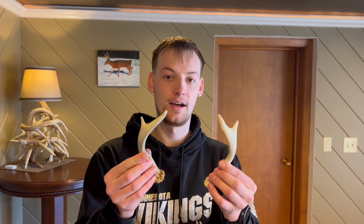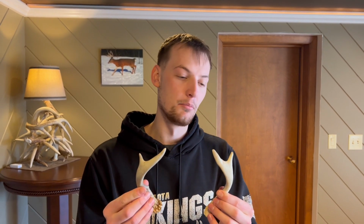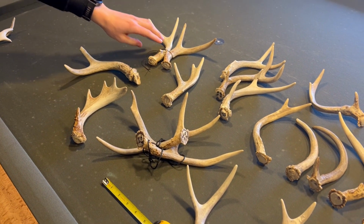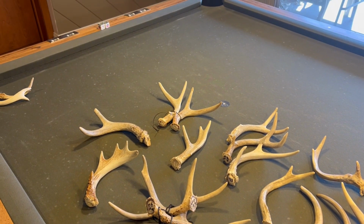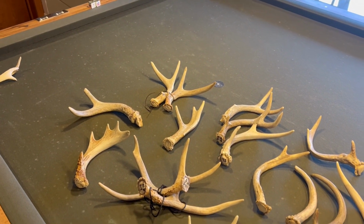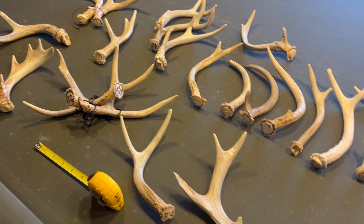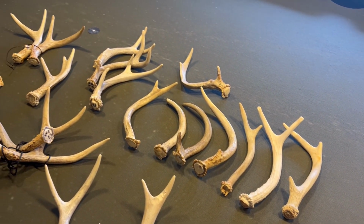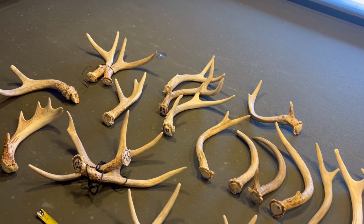Well, you might find all those big sheds that we showed you impressive. If you want to talk about real skill, it takes some skill to find ones this small. Thought we'd take a brief moment to show you some of our smallest sheds that we found. This is our smallest match set that we found. It was found about 3 years ago, and yeah, here they are in all their glory. That's a lot of shed hunting to find that.